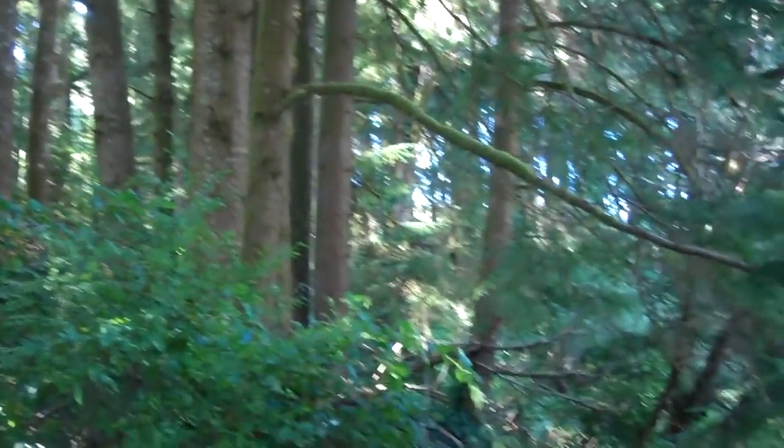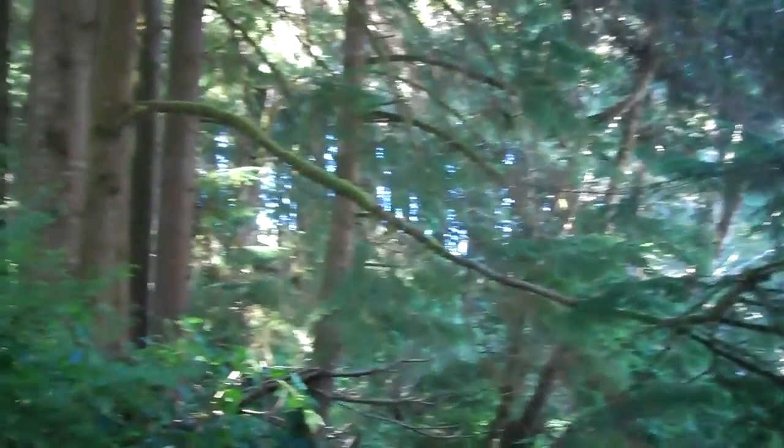Except old guys are good at falling down. See where it goes. Goes up here. And then around. This is far enough for me. Beautiful forested area. Second or third growth. Douglas fir, spruce. Lots of alders.